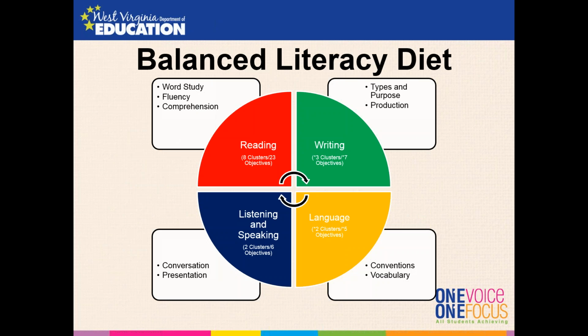So let's just go back. We've looked at this graphic every single time when we talk about the balanced literacy diet and what this looks like. And again, just as a reminder, you can see that each of those areas, the reading, the writing, listening, speaking, and language, that they're equal in their size, but when you actually look at the little boxes, the reading one just has a lot more stuff in it, a lot more of those clusters and objectives. That's exactly the reason that we spent so much time on this, because those foundational reading skills really have to be in place in order for all those other things to happen.